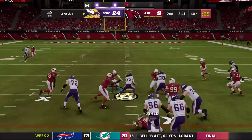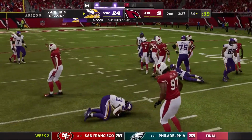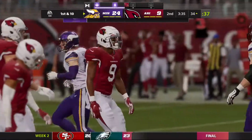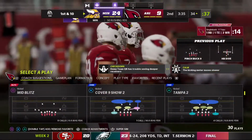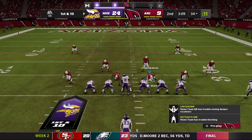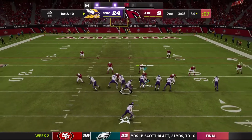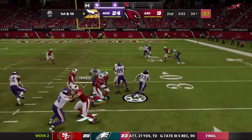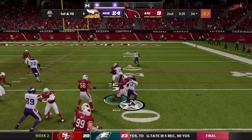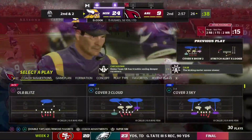They'll run it. Here's Cook. And he gets it to the 34. Good enough for the first. They give him 7 yards on the play, and they do pick up the conversion on third down. First down, here's the run with Cook. And they'll get him down after a pickup of 8, 2nd and 2.